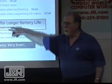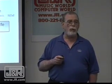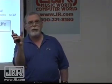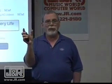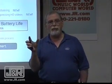Better battery life. Okay, now the latest processors are 25 watts. They have been 35 watts. The easiest way to tell which one is which, if it has a T in the beginning of the processor number sequence, that would be a 35 watt part. And if it has a P, that's a 25 watt part.